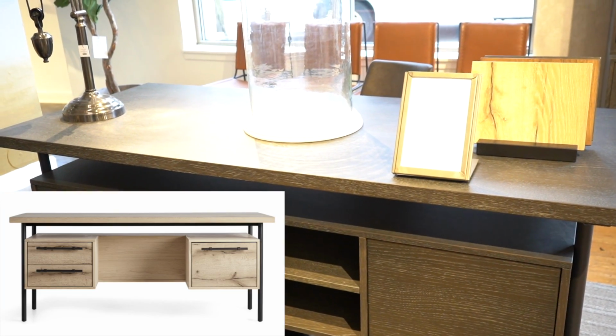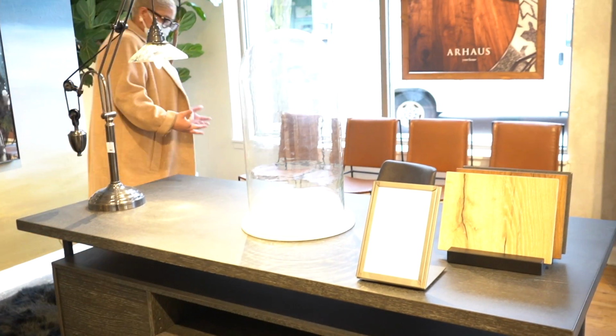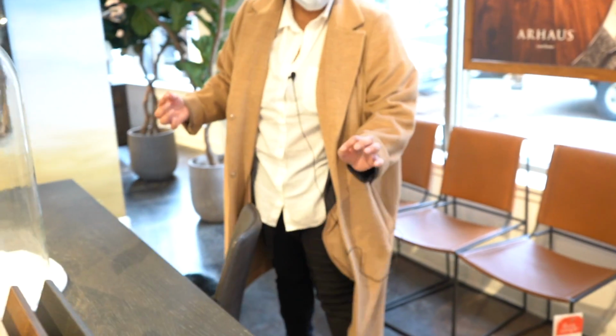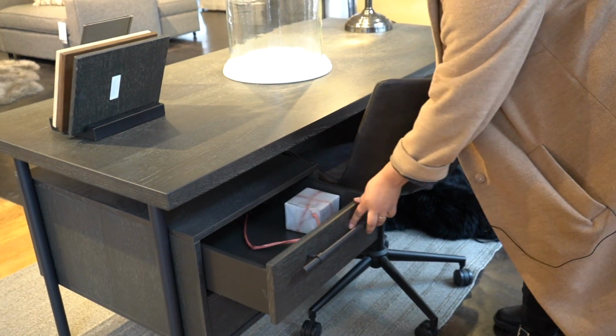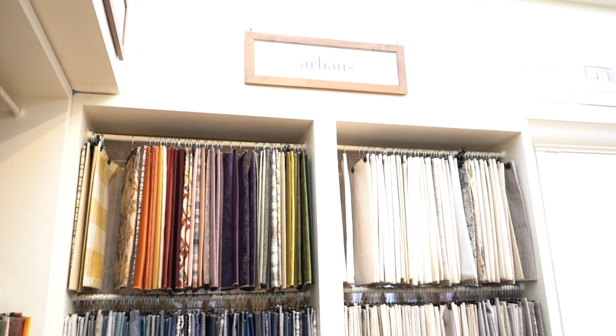I really like it, again, because there is some open space, but the whole entire desk is not open, and there is tons of storage on the backside here. And I really like these handles. They're really nice and long, and the storage is ample. What I really love about their desk is that they have executive desks, but they also have smaller desks if you're dealing with a smaller space, because a lot of luxury stores have this huge furniture, and you're like, what if I don't live in a huge space and I still want their furniture? You can do that at Arhaus.